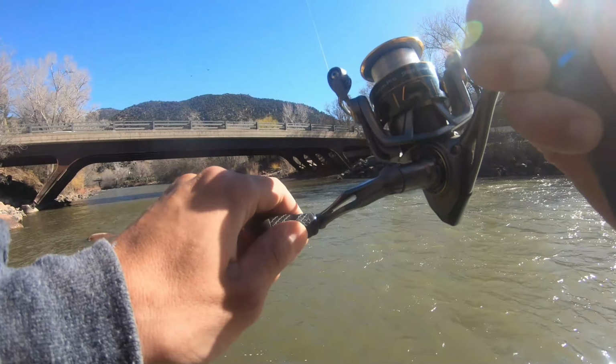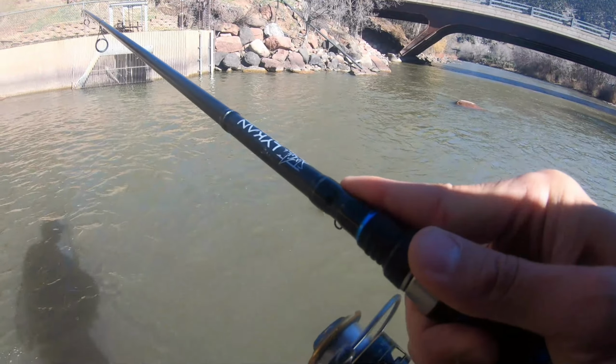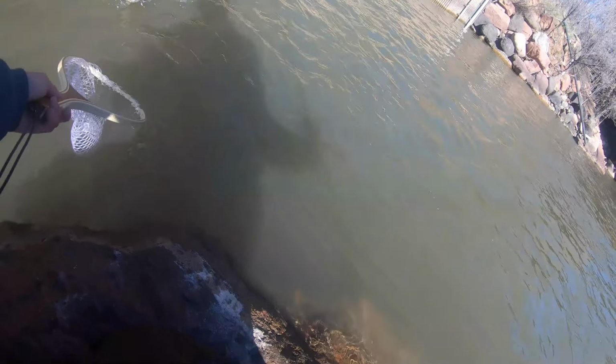That was definitely off the bottom. I could feel my lure just kind of bouncing against the rocks a little bit. Yeah. Oh. Nice colors, that mustard yellow. Kind of skinny. Beautiful fish though. There it is. There we go. Oh geez. That gave me a good run.